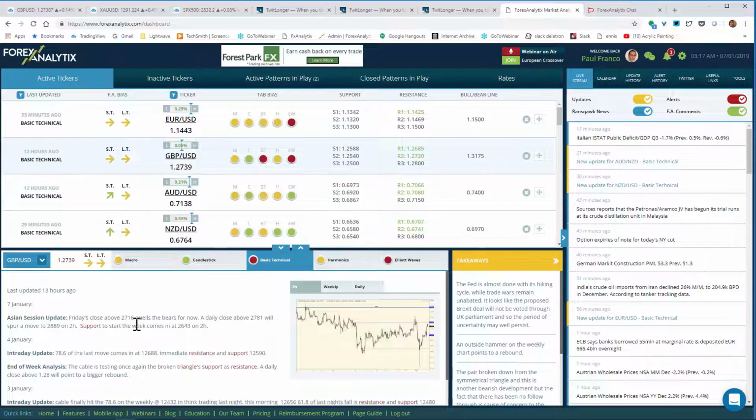Friday's close above 2716 quells the bears for now. A daily close above 2781 will spur a move to 2889 on the 2-hour. Support to start the week comes in at 2643 on the 2-hour. So let's go and take a look here.